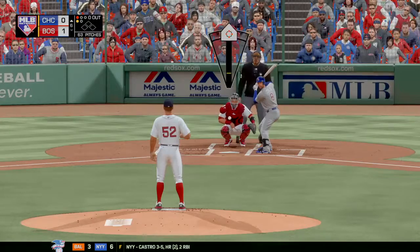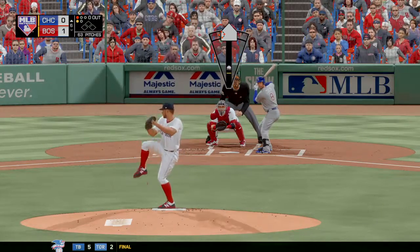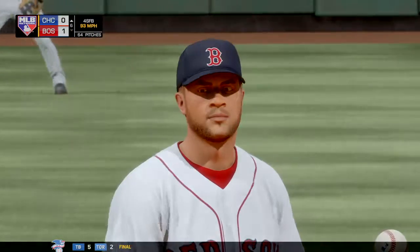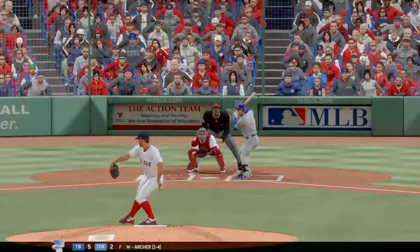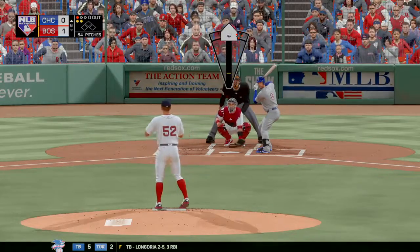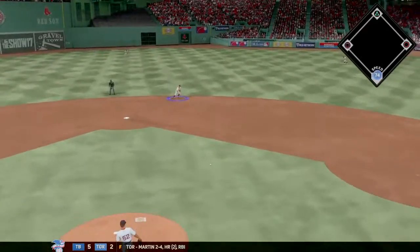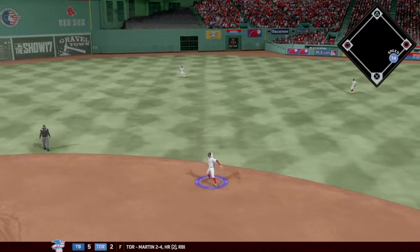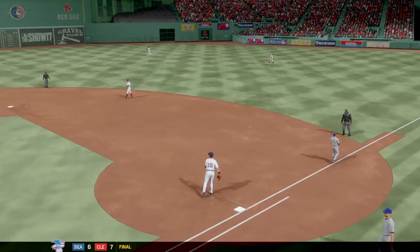Off speed pitch in the dirt as he takes it for a ball. 1-1. Here it comes. Takes a high fastball for a strike. One thing you try to do as a hitter is figure out what pattern the pitcher is pitching. I can't cover the whole plate. He's done a masterful job of pounding him on the outside half for strikes, and they haven't figured it out yet. Changed up on him as this is grounded to second. Throw to first gets him, so the leadoff man's retired here to begin the 6th.